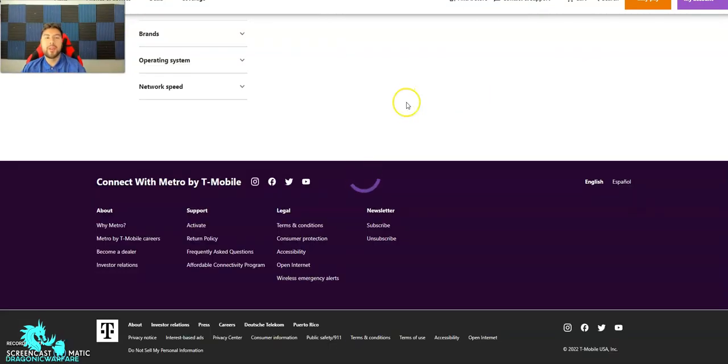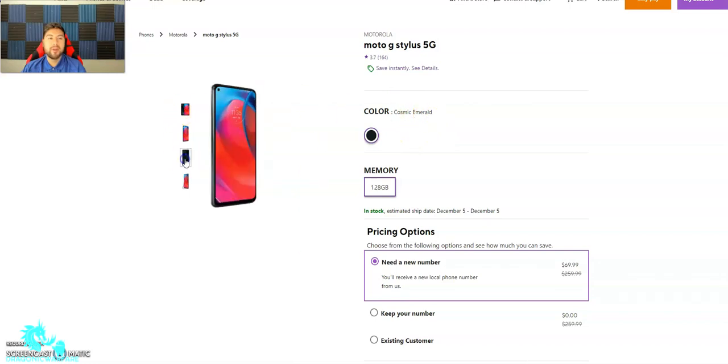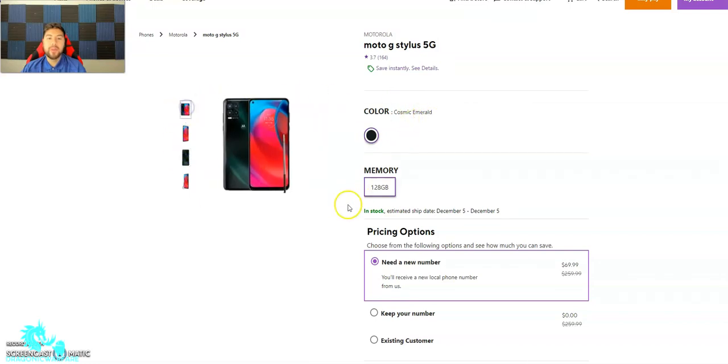So this is what I'm kind of looking at. Here it is, a 3.7 star rating, cosmetic emerald. So really nice phone. I do like how it looks. Pretty cool. 128 gigs of memory. So it says in stock, estimated ship date December 5th to December 5th. That must be wrong or something because it's May. Like I said, it might be just a typo there.